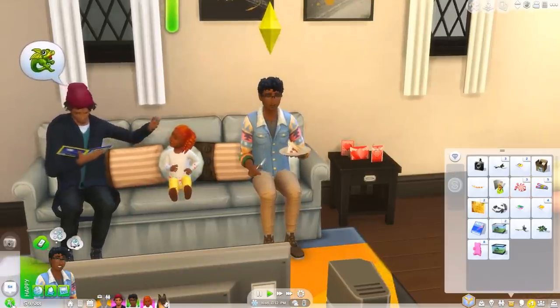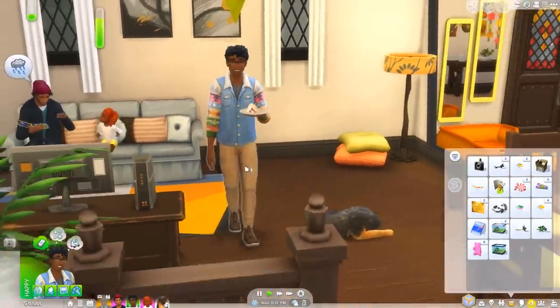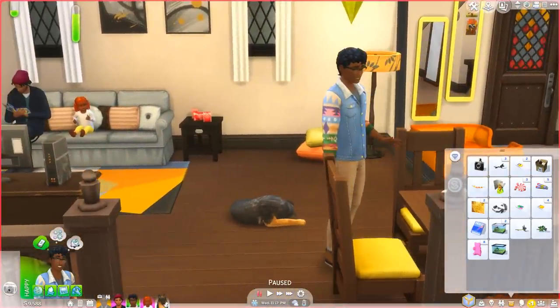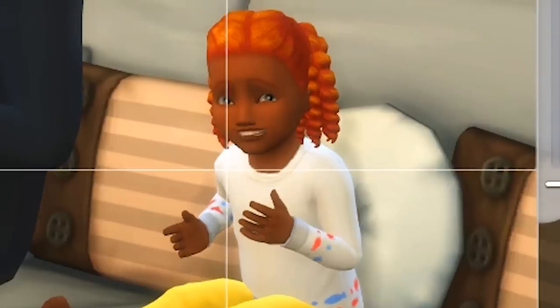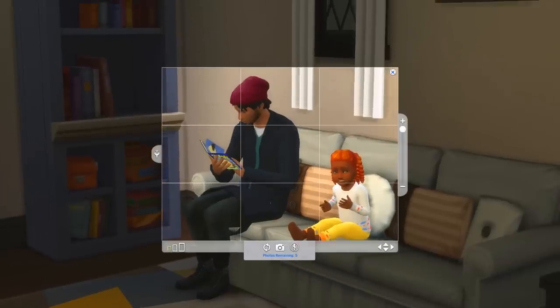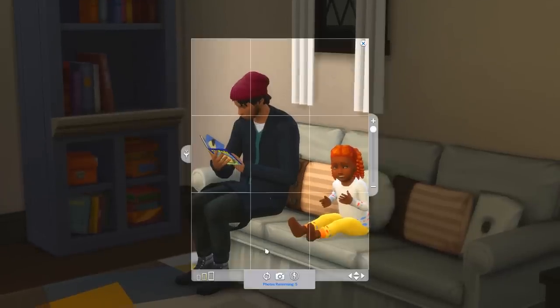Lionel, put the cake down. Lionel, thank you. Just put it down. You don't need to walk all the way over here. Just literally stick it in your inventory. Now you're so far away from them. She's looking right at the camera. That is the creepiest thing I've ever witnessed in my entire life. What the actual hell? I hate it.